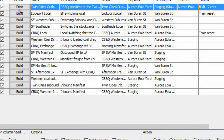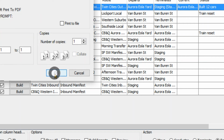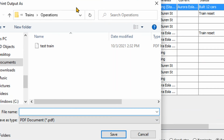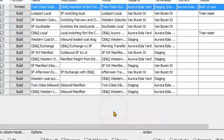Or I've got to wait for it to finish printing. Okay, now it says print. Now I already clicked to print it again, and now I want to print it to a PDF so I can show you what it looks like. All right, and I'm going to call this Twin Cities Outbound. And today's date. All right, and save it. Now I'm going to open that up so I can show you what it looks like.